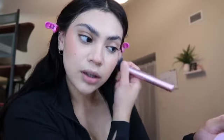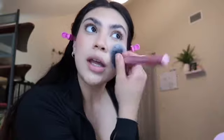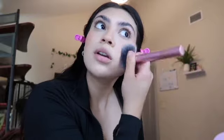I'm also gonna do the other side very quickly. The one thing that I don't really like about this blush is that it dries quickly. So if you are trying to be on some quick, you gotta blend it out quickly. You know what I'm saying? You just gotta get it done.